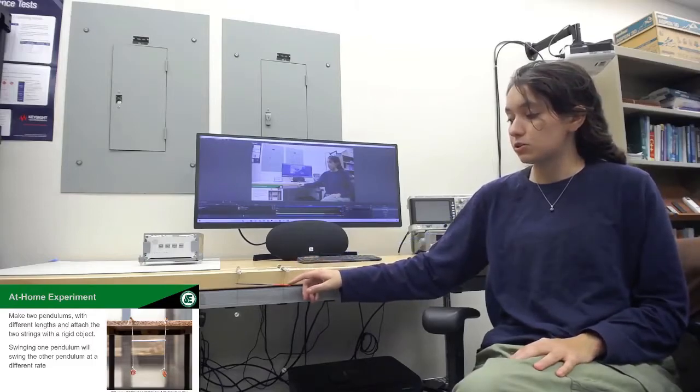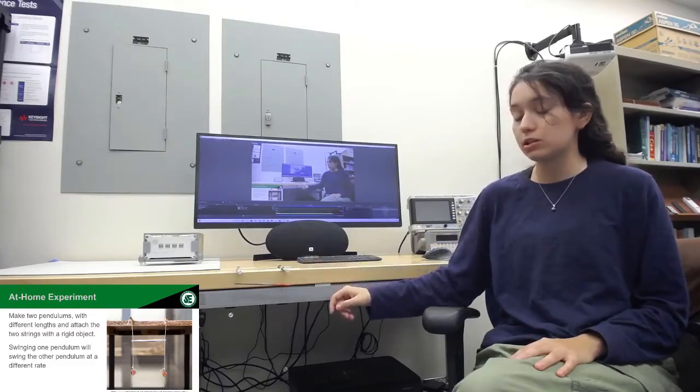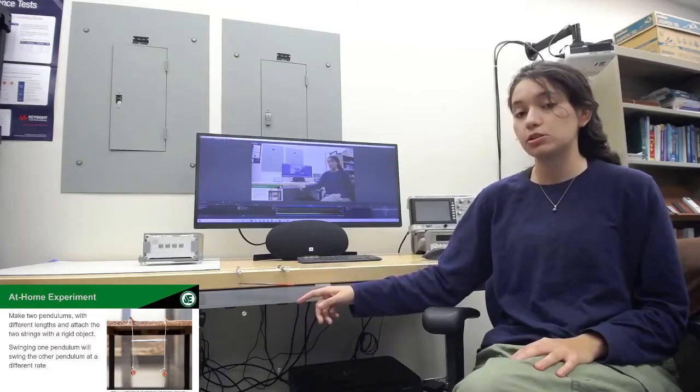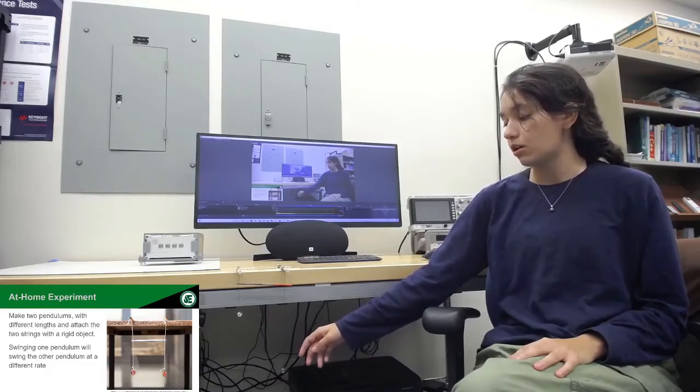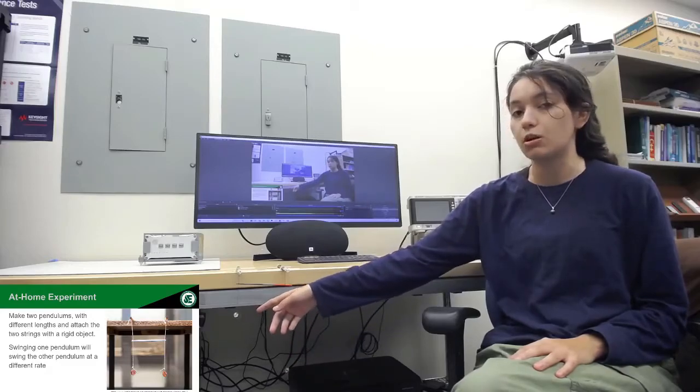Now, if we start to swing the pendulums, we will notice that the shorter pendulum swings with twice the frequency of the larger pendulum. This demonstrates the concept of harmonic frequencies because we can look at the longer pendulum like the fundamental frequency, while the shorter pendulum shows the harmonic frequency.